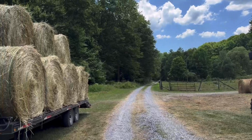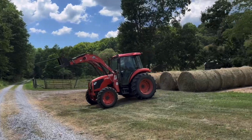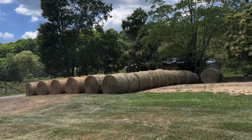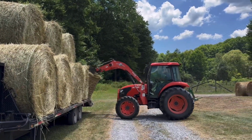The last load of first cutting. Wow. Can't believe we're here. So all of the hay that we hauled in today, we have just put outside, trying to save a little barn room for second cutting.